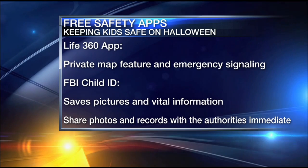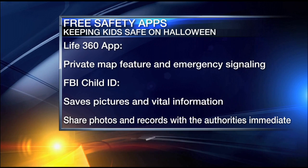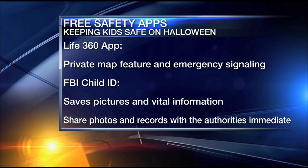Now, a spokesperson for the County Sheriff's Office says parents can also make sure their kids are safe by following these simple steps. Parents need to try to get the small kids out before it gets dark, and then make sure that the kids have costumes that are visible. You can get ones that glow in the dark or have little lights, give them a flashlight. Again, stay with your kids so they're not out there by themselves. Walk on the sidewalks if you can, stay off of busy streets, going to neighborhoods that you're familiar with.